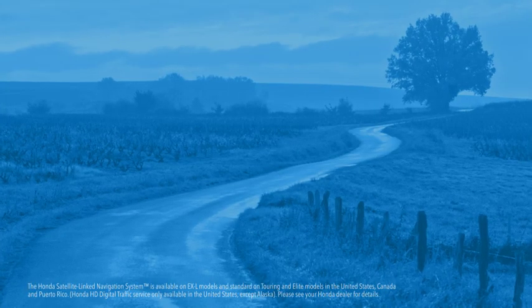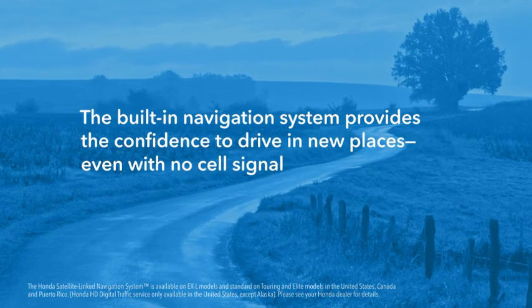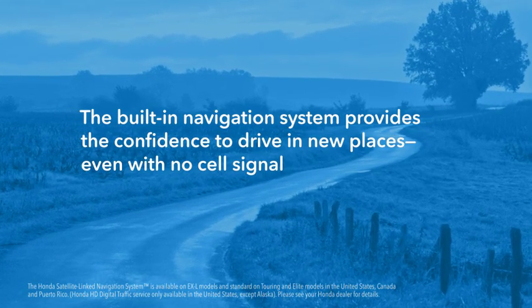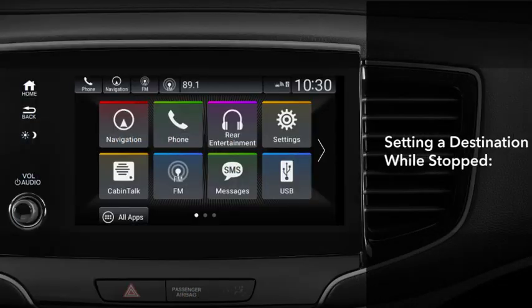The Honda satellite-linked navigation system gives drivers the confidence to find new destinations and pick up what they want along the way, even if there's no cell signal. To select a destination while stopped, you can enter it using the touchscreen.